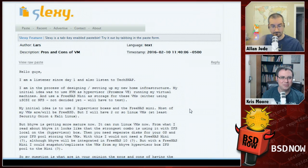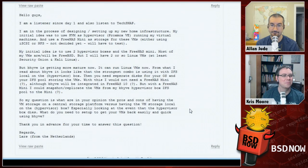Okay, so next up we have Lars. He says, hello, guys. I'm a listener since day one and also listen to TechSnap. I'm in the process of designing and setting up my new home infrastructure. My initial idea was to use KVM as a hypervisor, Proxmox VE running my virtual machines, and use a FreeNAS Mini as storage for the VMs, either using iSCSI or NFS. Not decided yet. Going to have to test.